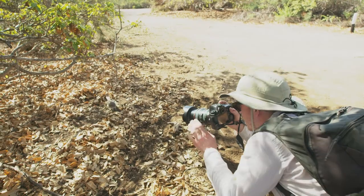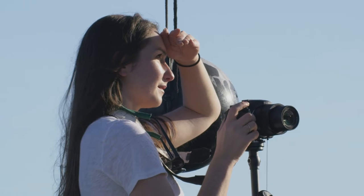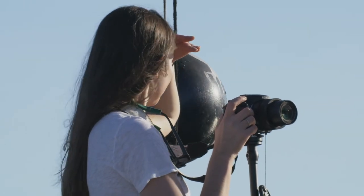For more experienced and professional photographers, you will want to bring a series of lenses, including a long lens for wildlife photography, as well as a steady but relatively light tripod.